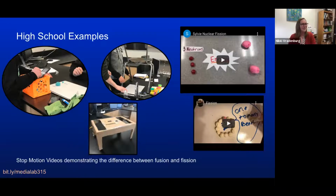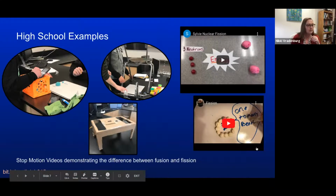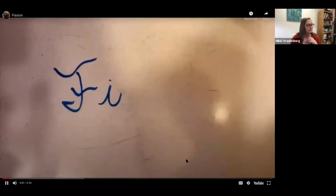Yeah, it was really cool. I also loaned them my tripods. I had some real cheap $15 tripods from Amazon and brought those in, and they found those to be really helpful. So I'll show you a couple. This one is by far the best.